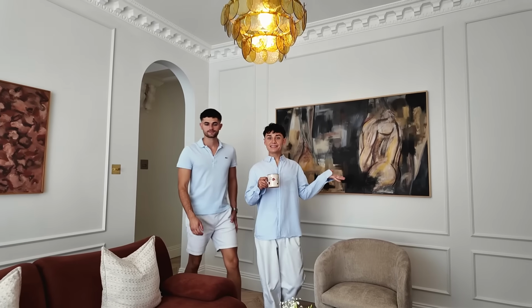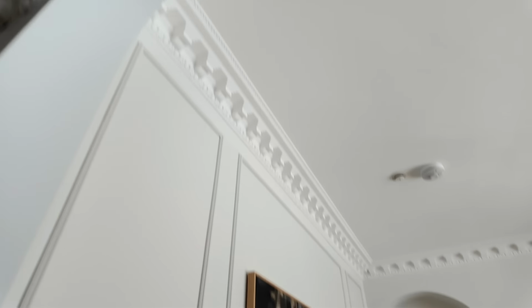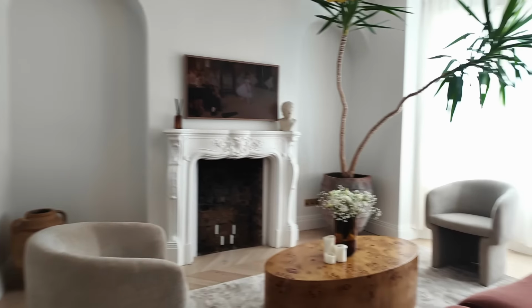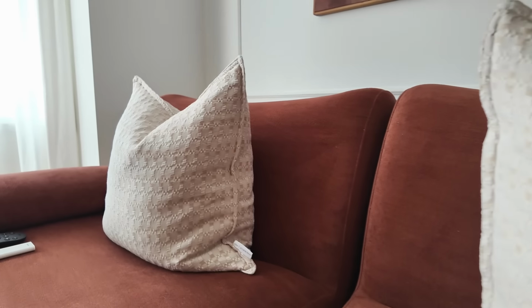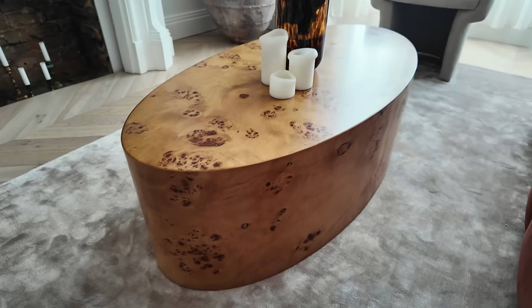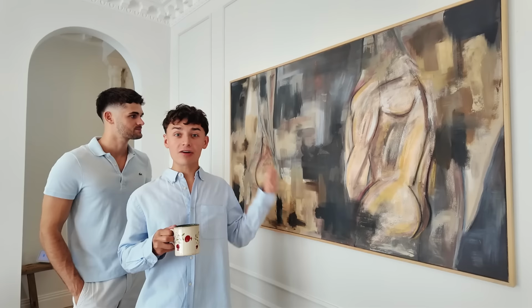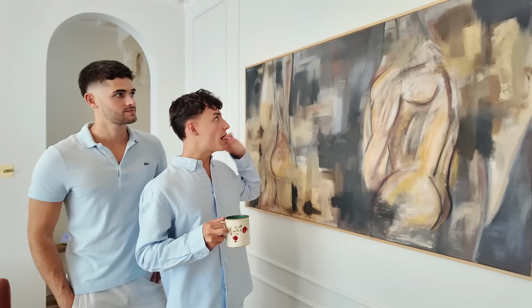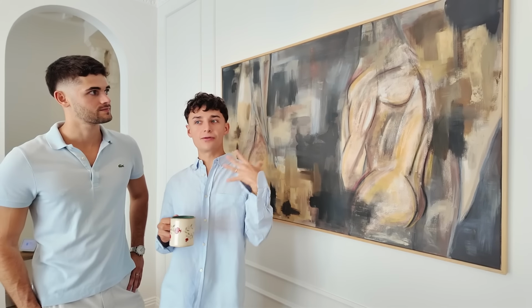So this is our living room. This is honestly my favorite part of the house. With this space, I really wanted to design a bit more of a funky, colorful, 70s-style room. So I went colorful in the furniture, the rugs, and the paintings. One of our close friends actually commissioned this piece for us. This is our first ever piece of commissioned art, so I wanted the tones to match the room layout.